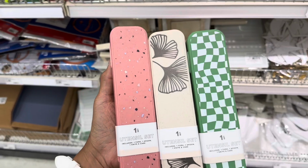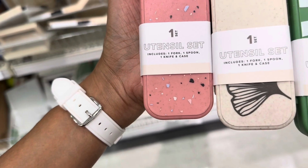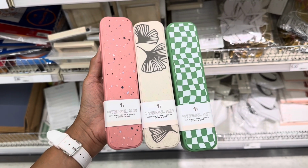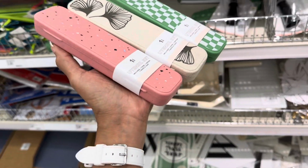So look at this utensil set. You get one fork, one spoon, one knife, and a case. And it's $3. These are great to put in your pocketbook, or even if you're going traveling, picnic.